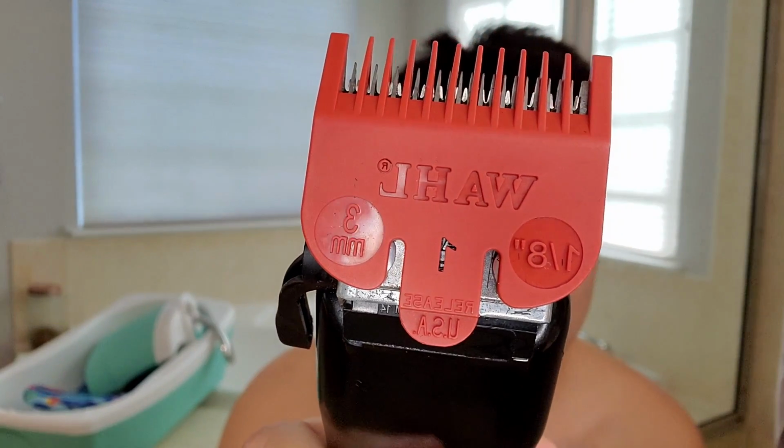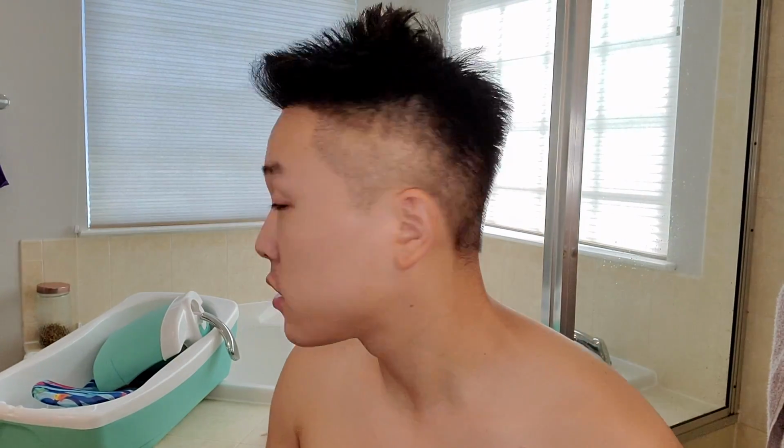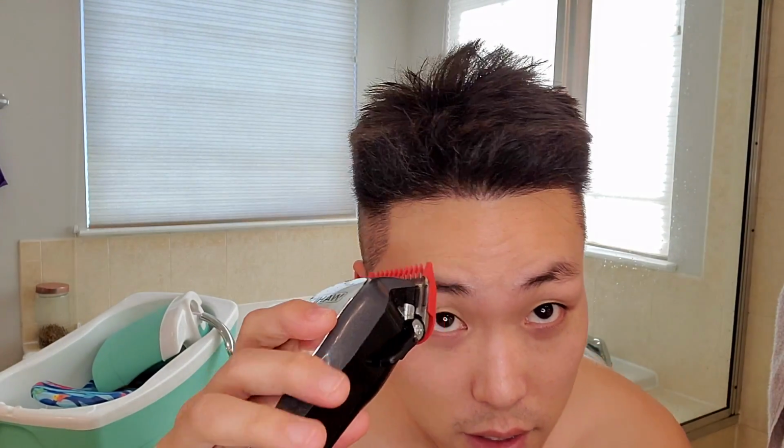But it looks like we're back to the clipper using a number 1, 3mm. And I'm gonna have to go ahead and shave it off. So here goes nothing. Hopefully you guys like these videos. I wasn't planning on shaving my head, but it looks like there's no way to rectify this just because I wanted to do a fade on the side, and I think I kind of screwed up the lining right here, and it just doesn't flow well with the rest of the hair. So let's get started.